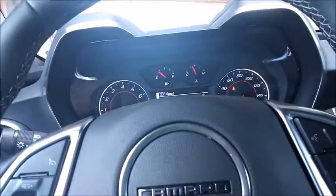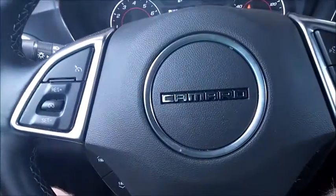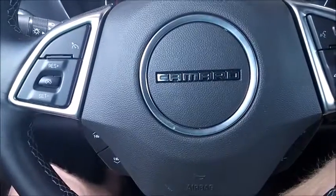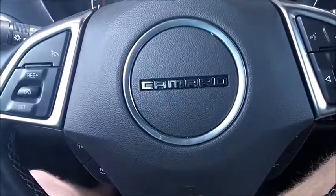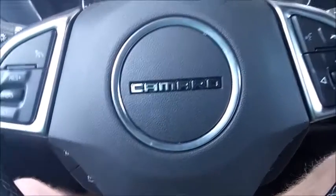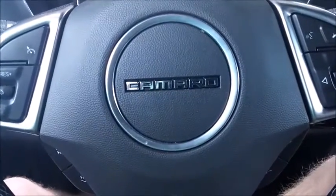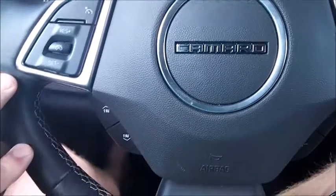So I'm just really impressed with this car. I didn't expect a lot out of this, honestly. When I was told that I was going to be getting a Camaro, I did not expect a ton out of this car, because I've driven the Corvette, I've driven Jaguars, I've driven a lot of sports vehicles, and Alfa Romeo 4C, things like that. I've driven a lot of sports vehicles, and I really did not expect much out of this.